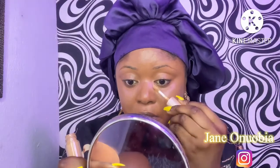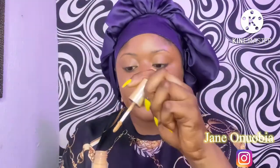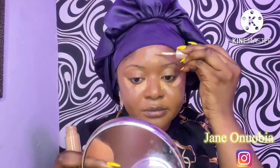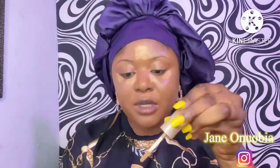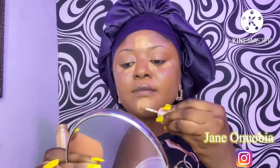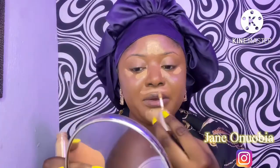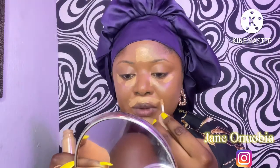So I'm just going to be taking a little. Remember that whenever you're going for this look, you don't have to use too much product on your face. So I'll just put here. Then my forehead. I don't want to have too much product on my face. Then here. My mustache area. I like to conceal here.